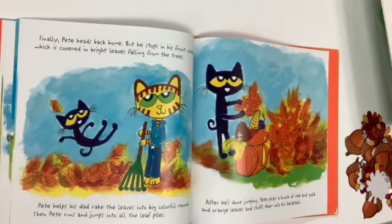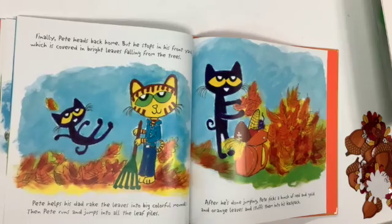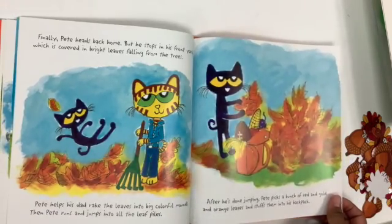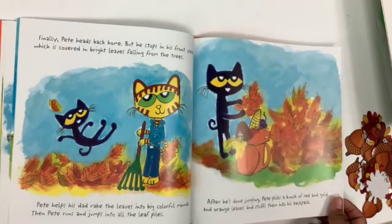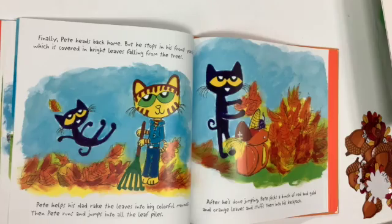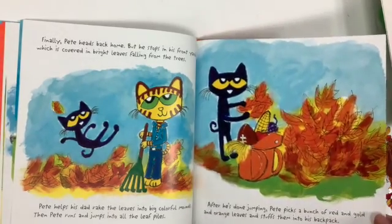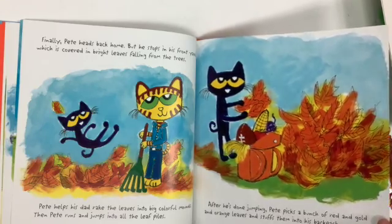Finally, Pete heads back home, but he stops in front of his yard, which is covered in bright leaves falling from the trees. Pete helps his dad rake the leaves into big, colorful mounds. Then Pete runs and jumps into all of the leaf piles. After he's done jumping, Pete picks a bunch of red and gold and orange leaves and stuffs them into his backpack.